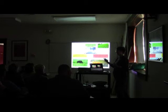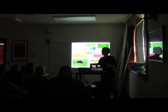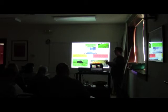And actually, the bison do better, nutritionally wise, in drier years, which most people wouldn't think. But if you have a really wet year and the plants grow really tall and they have a lot of vegetation, all of their nutrients are being spread out amongst all that vegetation. So the bison per bite are not getting as much nutrition. Whereas if it's a drought year, all that stuff is kind of concentrated into a smaller area, and so they can get more nutrition per bite. So they actually do better in drier years.